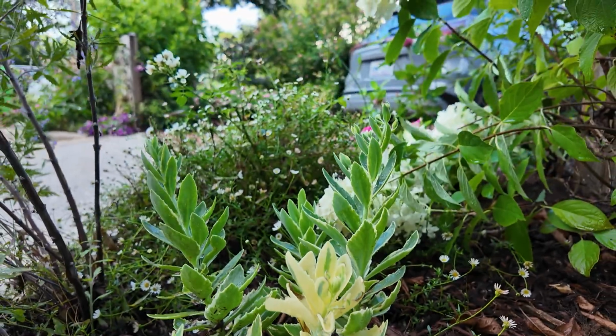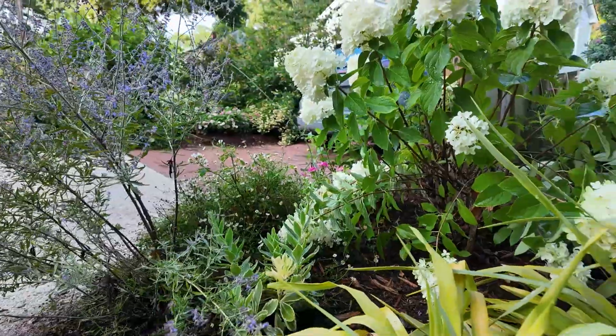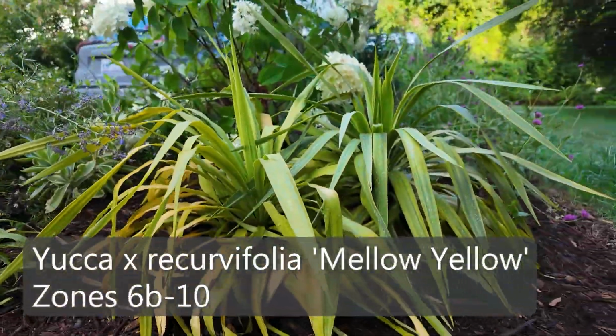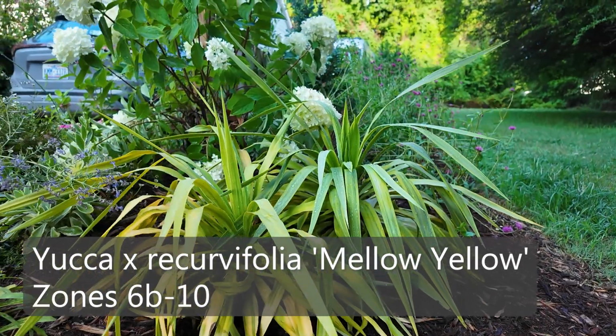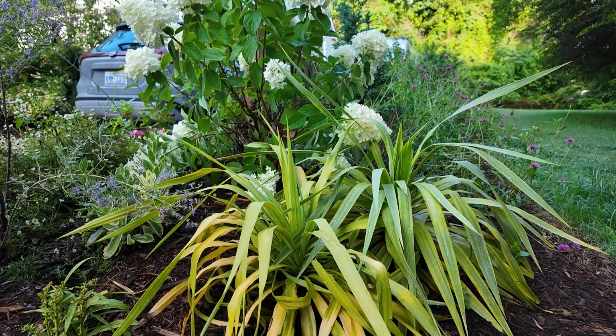One of the things you'll notice about the plants that were chosen for this area out here at the end, we knew we wouldn't be watering all that much. So you've got the Mellow Yellow yucca. Yucca is definitely tolerant of being out here without any water. That hydrangea paniculata, the Russian sage, the sedum, a couple native perennials as well.